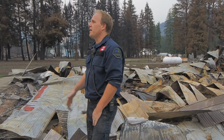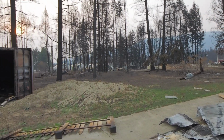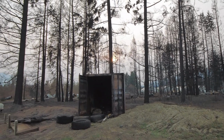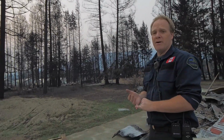So I'm surrounded by trees here that are all blackened, burnt. These ones have been assessed by a professional danger tree assessor, and they are calling them safe. But many of the trees in the area have not been assessed yet. Many of the trees in the area have sustained incredible amounts of root damage, incredible amounts of stem damage, and at some point they're going to come down. And all it takes is one bad tree to kill a person.